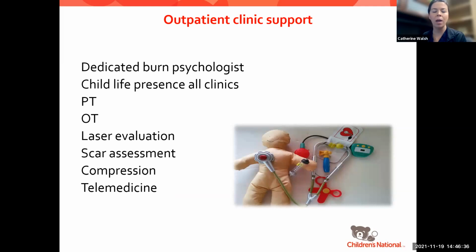Outpatient clinic. So I mentioned we do have clinic here at Children's. We also have clinic at Friendship Heights, but our main clinic is here 3 days a week. We have clinic Monday, Wednesday, and Friday. Our clinic is run by nurse practitioners. We have burn surgeons who will evaluate our surgical patients, but it is staffed by myself and my colleagues.